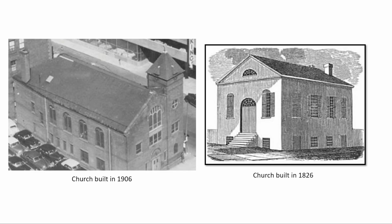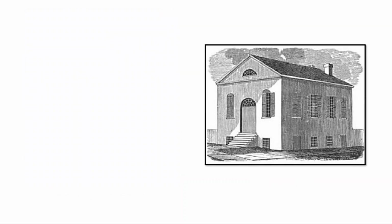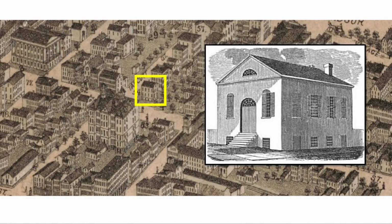of segregated seating in the rear sections of the city's churches at the time began worshiping in their own group in the conference room of Center Church on Main Street. The following year they established the African Religious Society, which had a Sunday school and held worship services in a building at the foot of State Street. In 1826, the society erected their new church at the corner of Talcott and Market Streets.